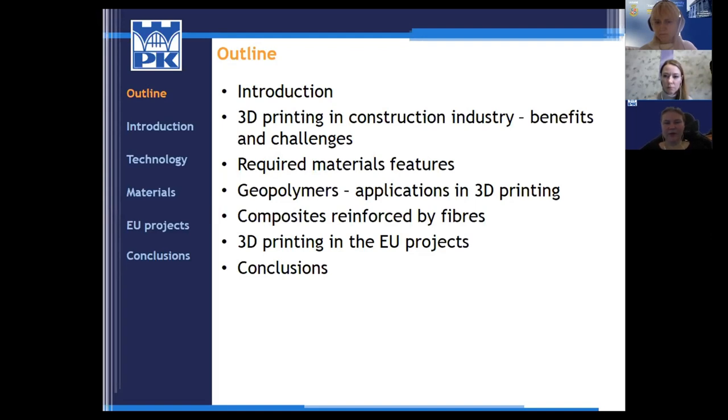financed by the European Union. One is our national project, and the second one is made by a city and a university from Finland, where I helped a little with this project as an international expert. Both are quite similar because they are connected, of course, with 3D printing of geopolymer materials.